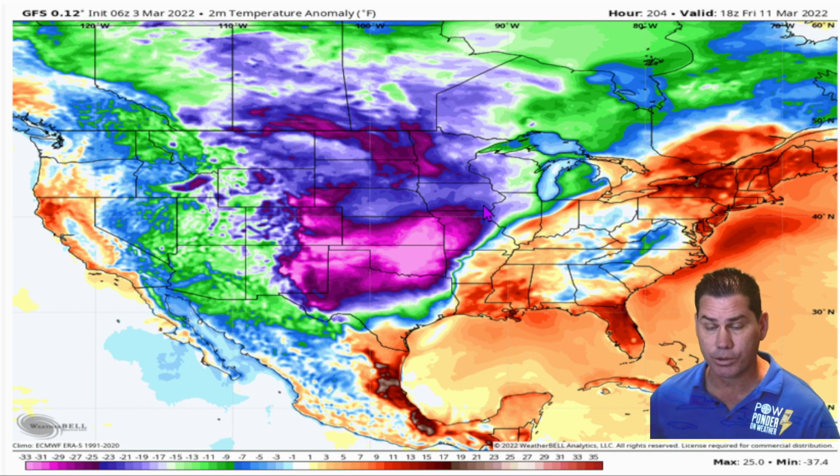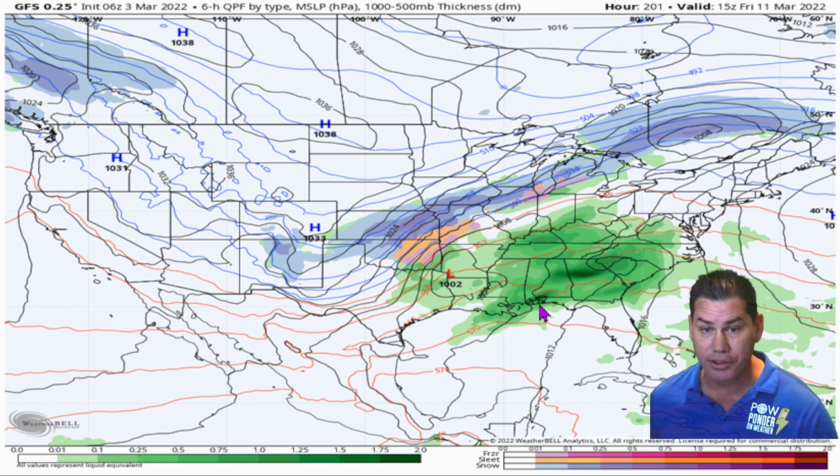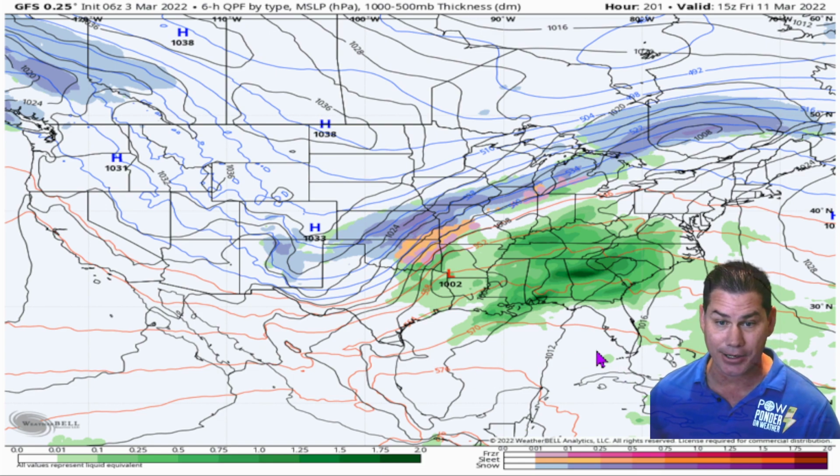And this colder temperature will just shift eastward as we go through the weekend. But underneath that, we could be talking more snow. Yeah, so don't be planting any plants. I know it's 80 degrees down here, but don't be planting any plants because we've got another freeze coming for portions of the south here.